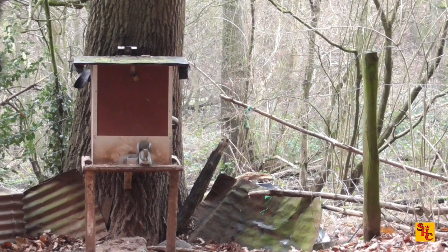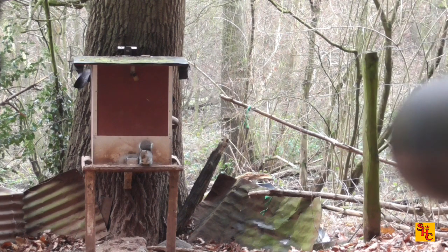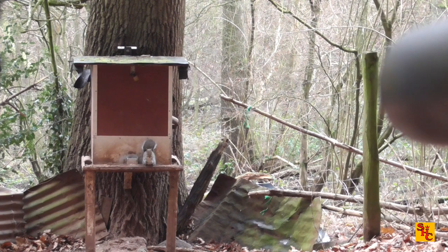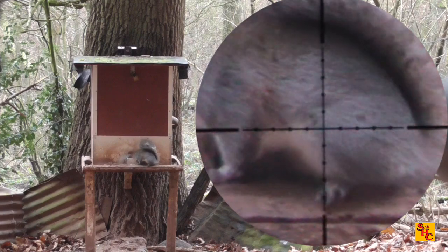I do love a good raptor. Always nice when a buzzard turns up. There's that many these days in the Midlands, where I live in the UK. You see them quite often. Very enjoyable. There we go.